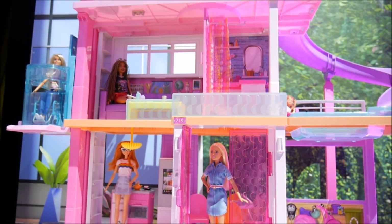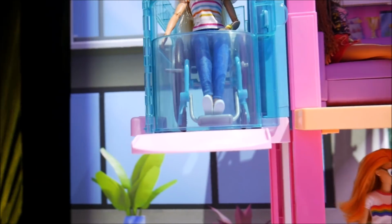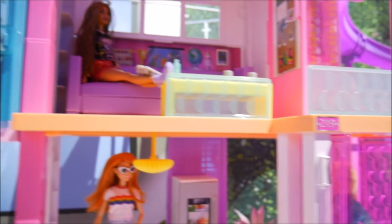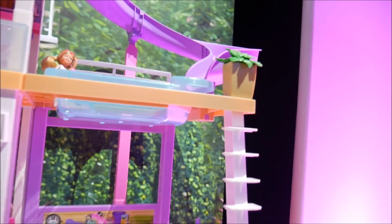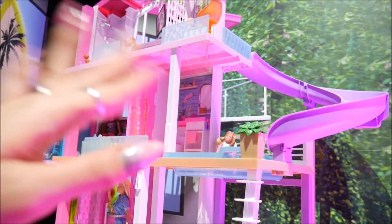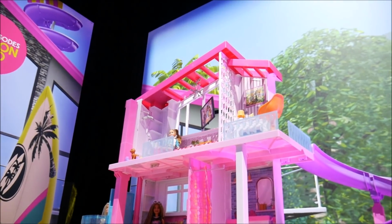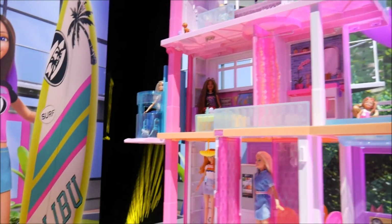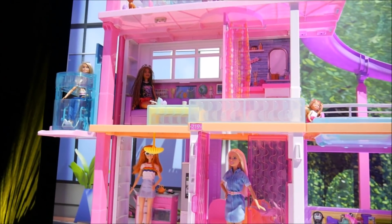So Barbie's Dreamhouse has changed up as they do every year. This year she has a wheelchair accessible elevator. I think that is absolutely awesome. I'm glad that they're always changing, expanding what we see with the dollhouse. They do have the extra pool on the second floor, a big slide coming around, and then the three tier that we've seen in prior dollhouses. But like I said, that extra elevator room, super cool.